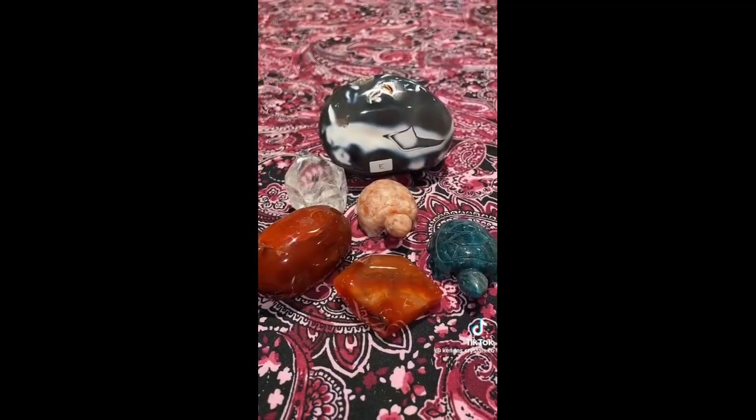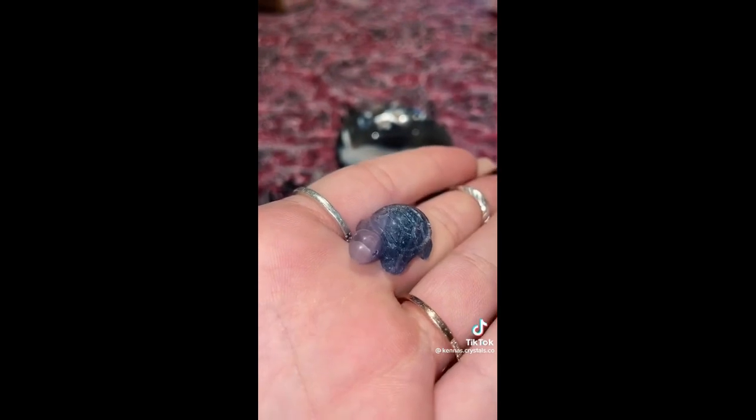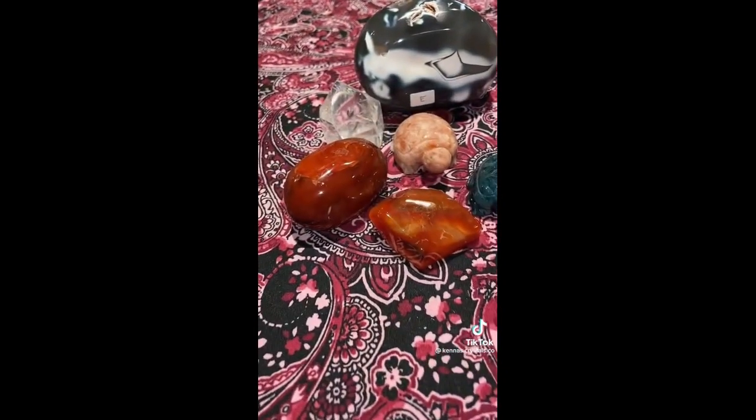She did also get a TikTok packaging video and express processing. And for her freebie, I'm going to give her this little rainbow fluorite turtle hatchling. He's so cute. It's like mommy, daddy, baby. I'm also going to give her this carnelian keychain because I have a feeling that she likes it.